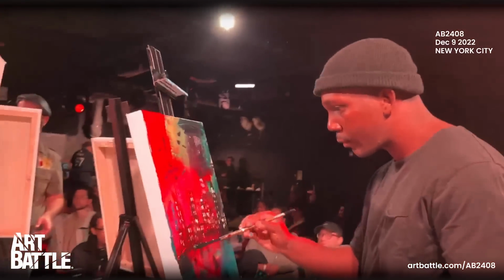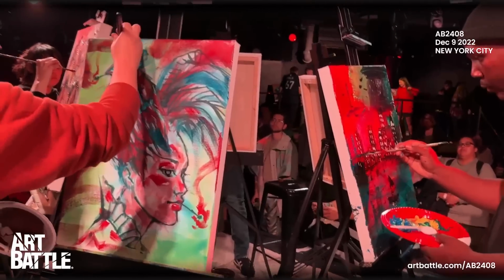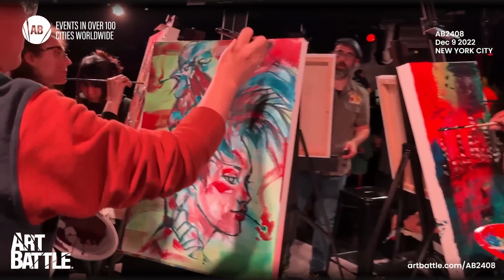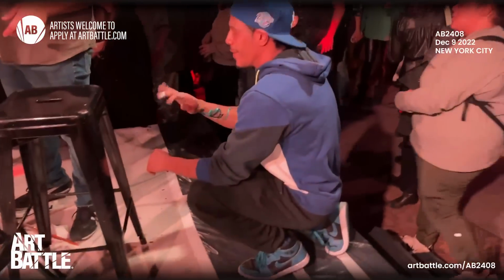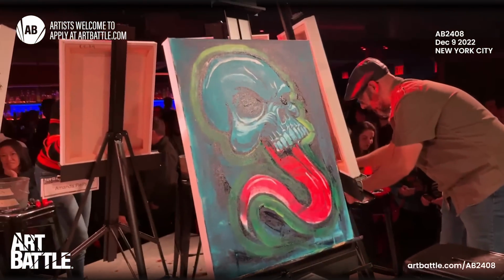We can see Keenan just adding in these final pops of highlight, just blending out, and also now bringing some of that red from the sky into the water to just really emphasize that connection of reflective quality. I think that's a great addition. Really appreciate that.